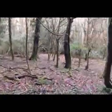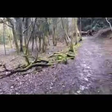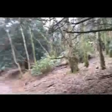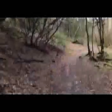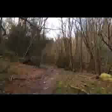Here I am in Ardingly Wood. This is an area of the Weald Forest, very ancient woodland. Actually at one time part of the UK's largest continuous woodland, since been cleared due to modernisation, deforestation, farming, all the rest. But it's a very interesting area.